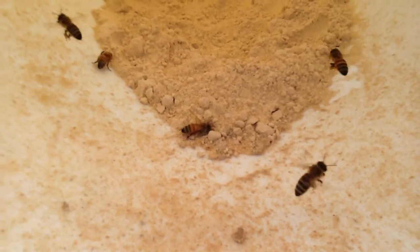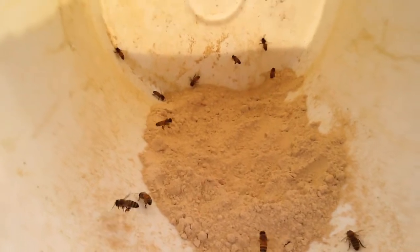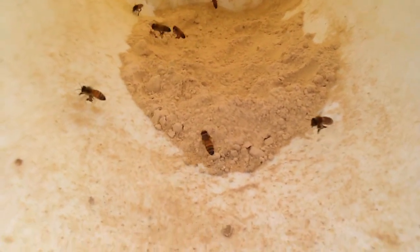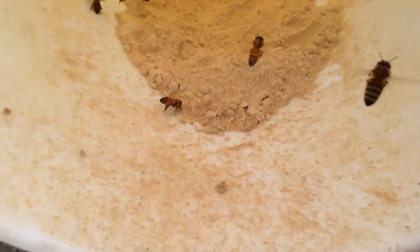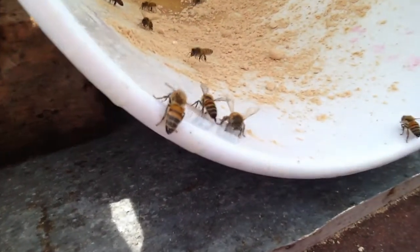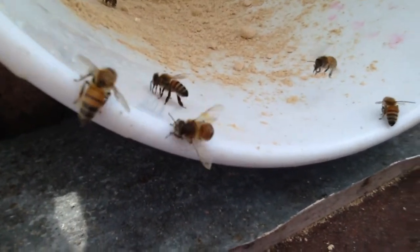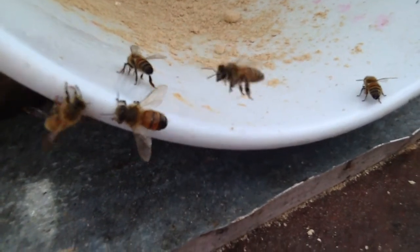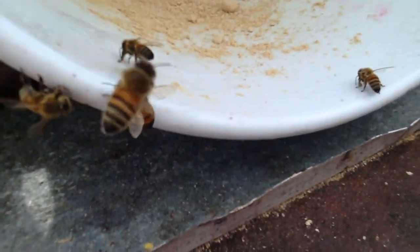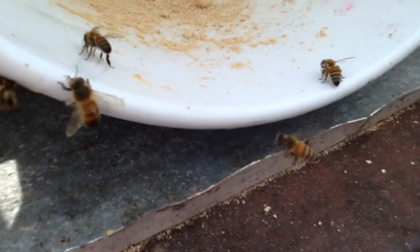They're not stupid. They know they want some good food, good protein. Yep, for winter stores. Another one. This is the kind of stuff that I think is so interesting, the detailed behaviors. What are they doing, you know? Looking at them and reading their body language and watching their tongue.